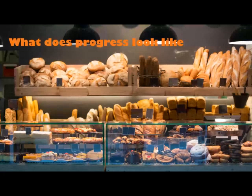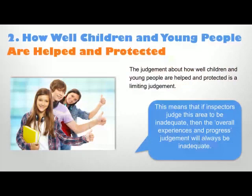We've had a look at what progress might look like. So how well children and young people are helped and protected is your next one. Now, this is a limiting judgment, and you probably know what they mean by that: the outcome of this will affect your progress outcome. So how well young people are helped and protected.